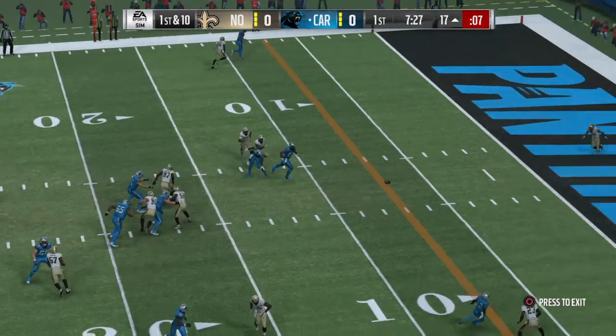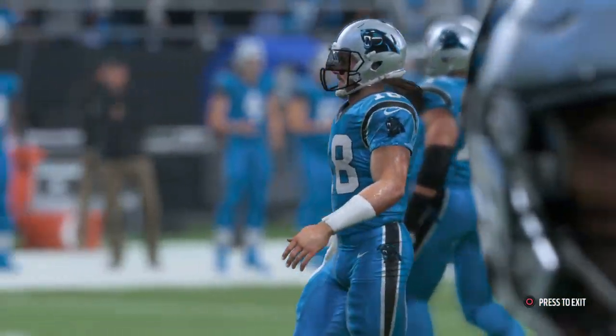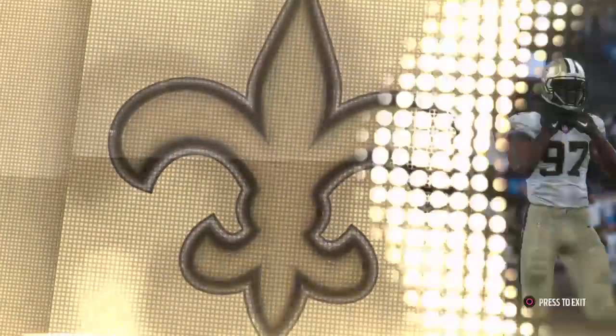Inside the red zone here. They'll look to throw. And this one's incomplete. Chad Williams, the intended target. And that'll bring up second down.